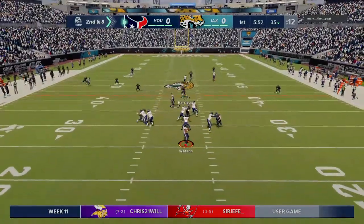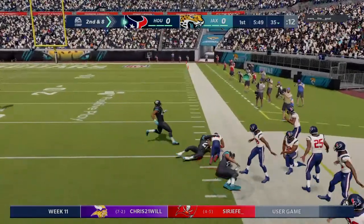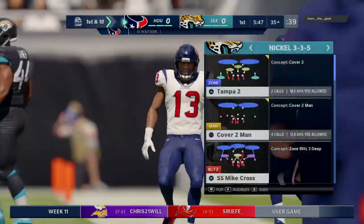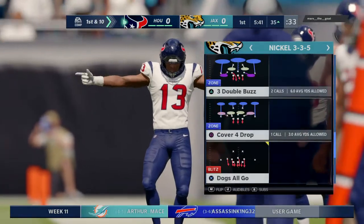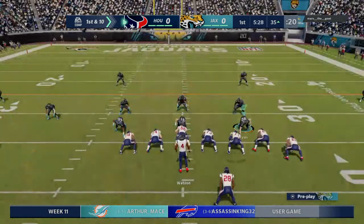From the 35 on second down, Watson. Throw complete right side to Cooks. And he's going to get this down to the 35-yard line. A gain there of 30 big ones. 30. We expected this defense to be tested by this passing game coming into this one. And there's an example on this first possession of the game.